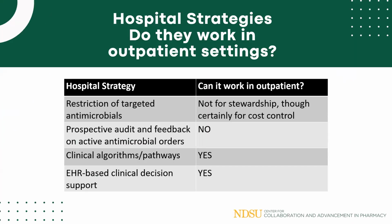So let's talk about some strategies that may work in a hospital, but may not work in the outpatient setting. In the hospital, a lot of times stewardship committees will restrict targeted antimicrobials, whether those are your broad spectrum antibiotics or your really expensive ones, or sometimes antifungals are restricted. That works well in a hospital setting where they can have a formulary, they can have policies on that. But in an outpatient setting, it's hard to tell a doc that they can't write for a certain antibiotic. That's a lot harder to do. So it doesn't really work well in an outpatient setting.